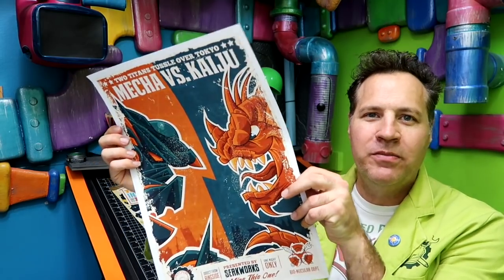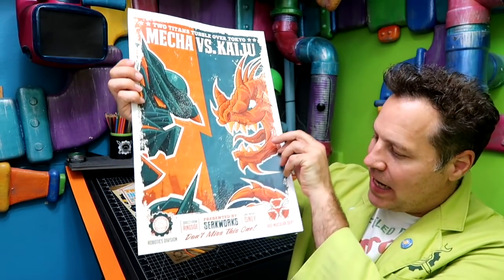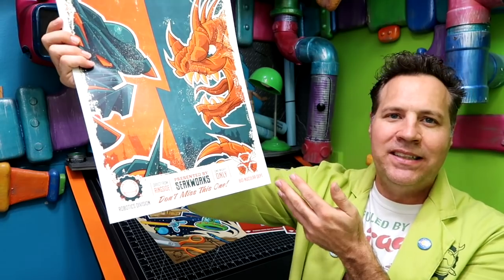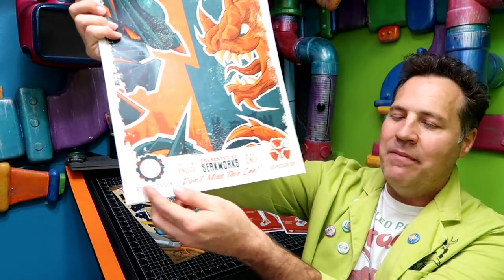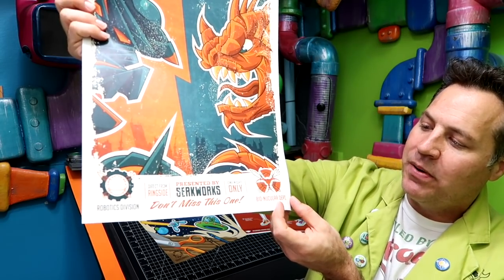You always see these battles between huge kaiju monsters and giant mechs, but I thought it'd be cool to do a boxing poster, advertising one of these brawls. So I've got the two titans tussle over Tokyo, Mecha versus Kaiju, and then down below, and I always like to work my own brand into my print, it says Serkworks presents, and then I made two different logos. I've got the robotics division and the bionuclear department.